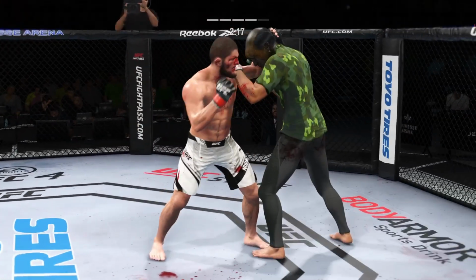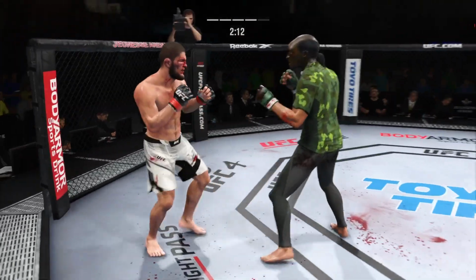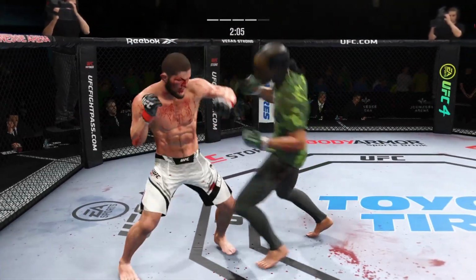All right, he engages in a single collar tie here. Gets the elbow up into the target. Look at him whip his hip into that kick. Got the single collar tie. Man, he's timing his shots nicely.